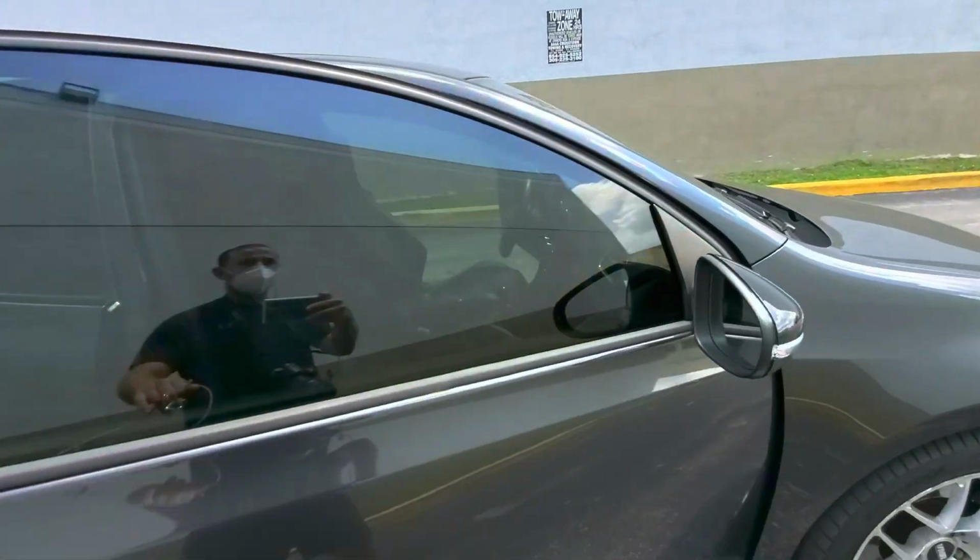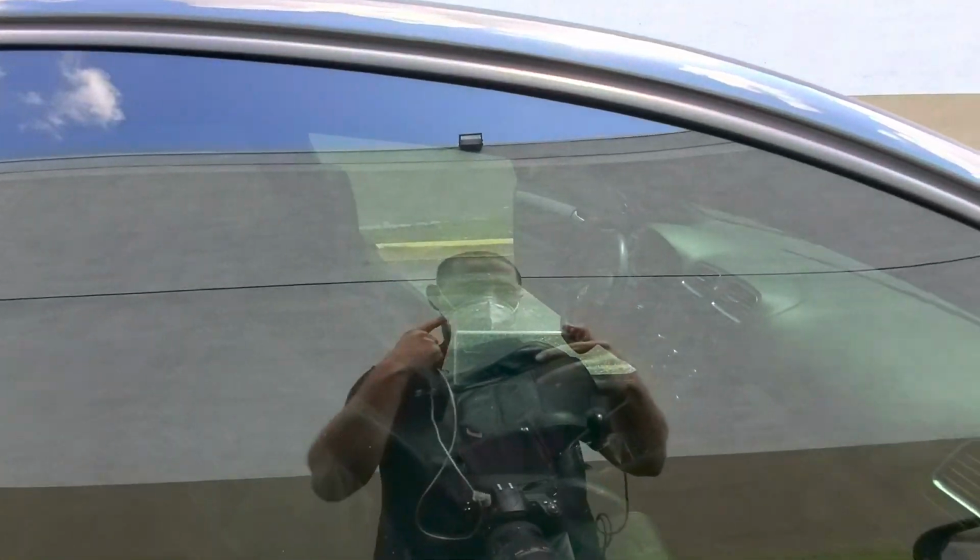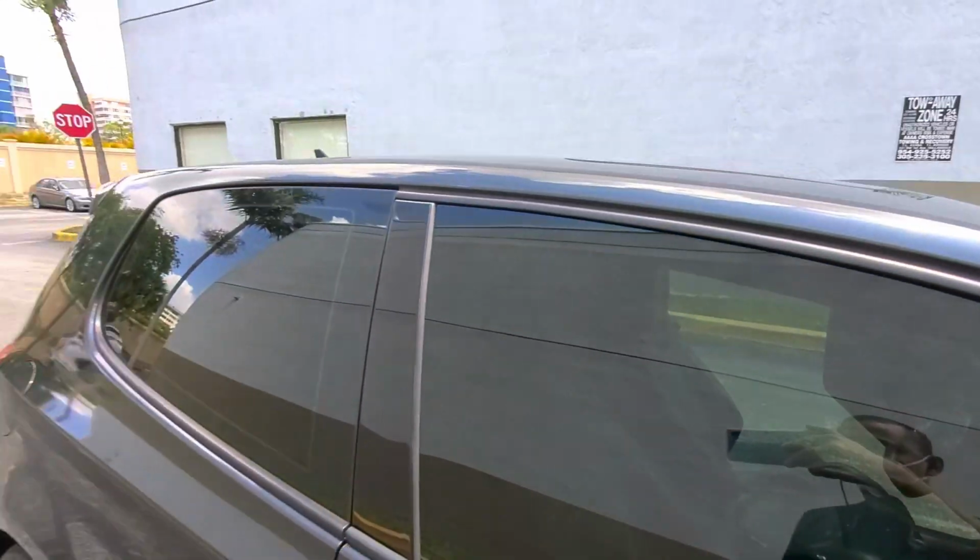Stay safe, guys. Always wear a mask anywhere you go. As you can see, my mask right here.